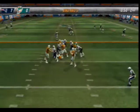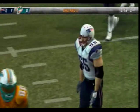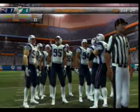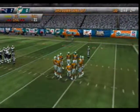Shotgun! Uses the pump. Rolling right. Gets rid of it. Ooh, nearly picked off. Jones had his hands on it. He's a pretty good cover linebacker. He can run with most guys, and he gets good position. Then he reads the pass, and he makes his move. But he'll drop a few like that one.